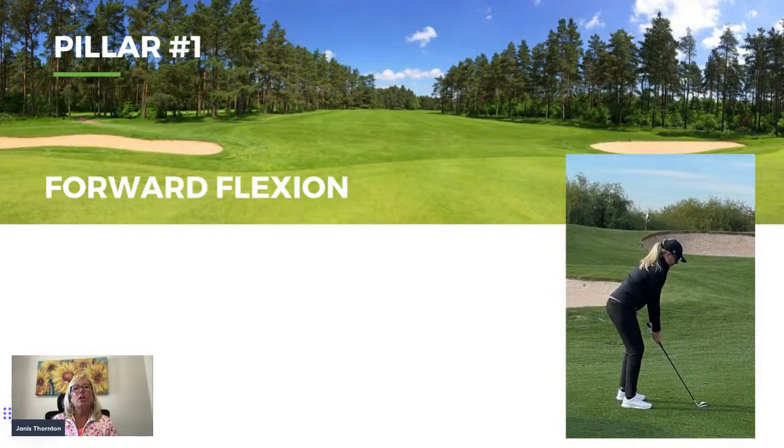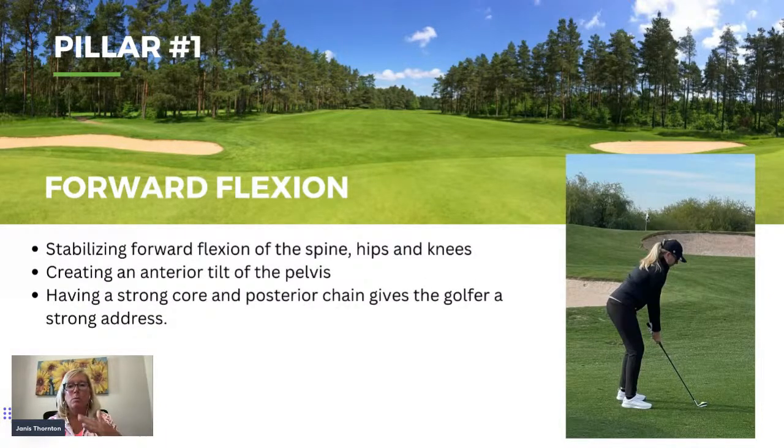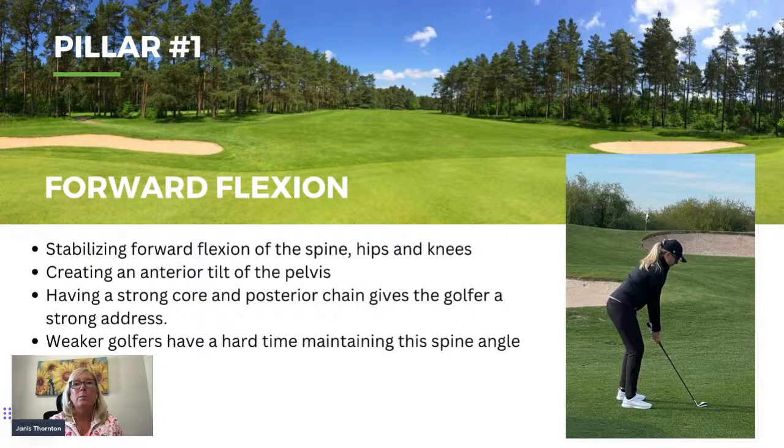So let's look at pillar number 1 and forward flexion. This is stabilizing the forward flexion of our spine, knees, and hips. This is a picture of me doing a forward flexion. You have a 30 to 40 degree angle forward. We're going to have an anterior tilt of the pelvis. And we want to make sure we have a strong core and posterior chain because this gives the golfer a strong address position.